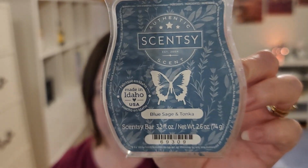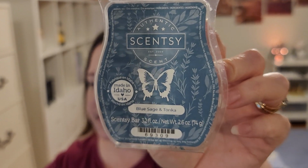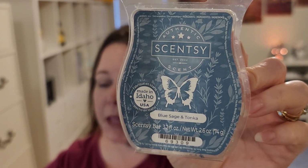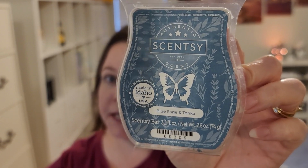Blue Sage and Tonka. Let's change directions a little bit. Blue Sage and Tonka is Midnight Sage, Black Lavender, and Tonka Bean. And this is a nice scent that kind of leans masculine with that sage note. And that tonka is just there, I think, to bring it together. It's not like a creamy scent at all.